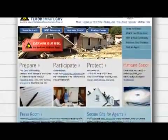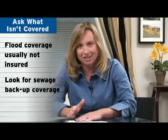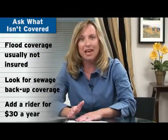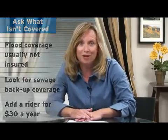Also, things like sewage backup coverage, which could lead to tens of thousands of dollars in claims, generally isn't covered automatically under insurance policies, but you can often add a rider for just $30 a year to add that coverage, which can be very valuable.